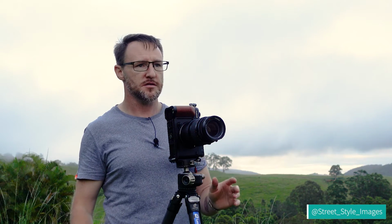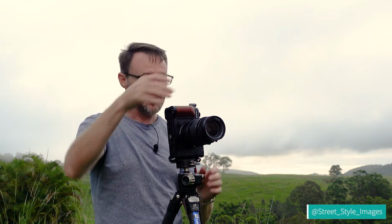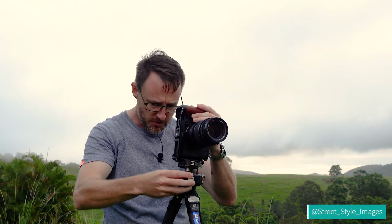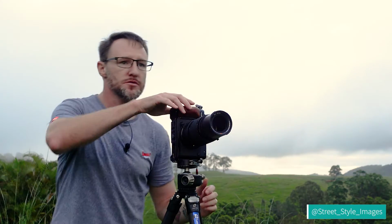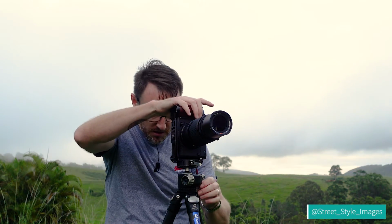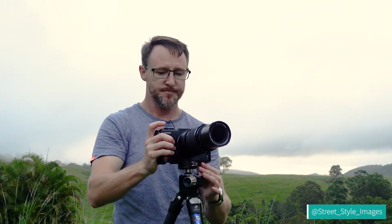Okay, let's have a look at this. So I've got a bit of a mountain out there with some mist or rain or fog behind it glowing. 150 is not long enough. I'm going to switch to the 250. So it looks like that mist is starting to get a bit thinner. Might try one in landscape orientation as well.